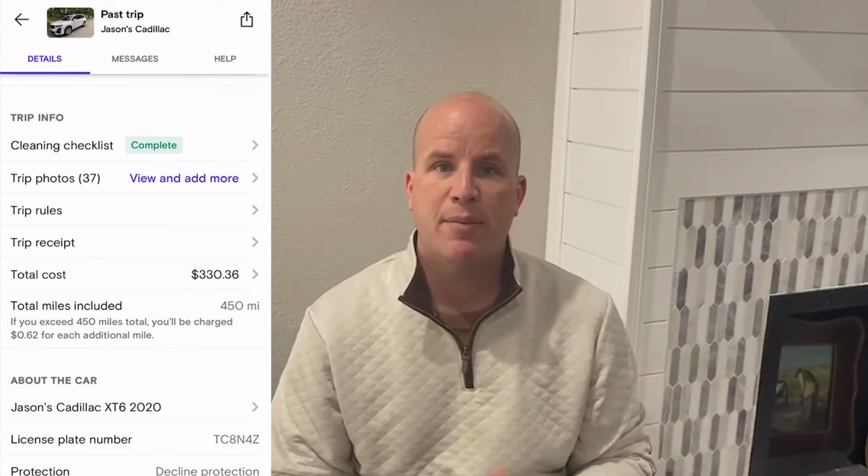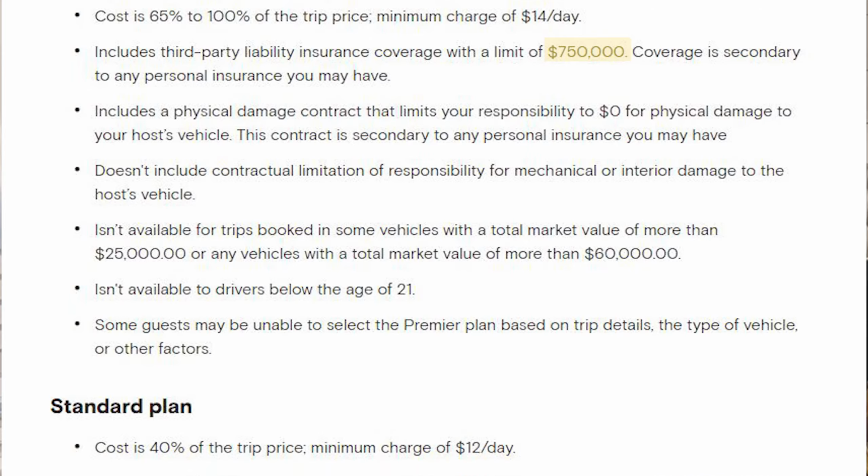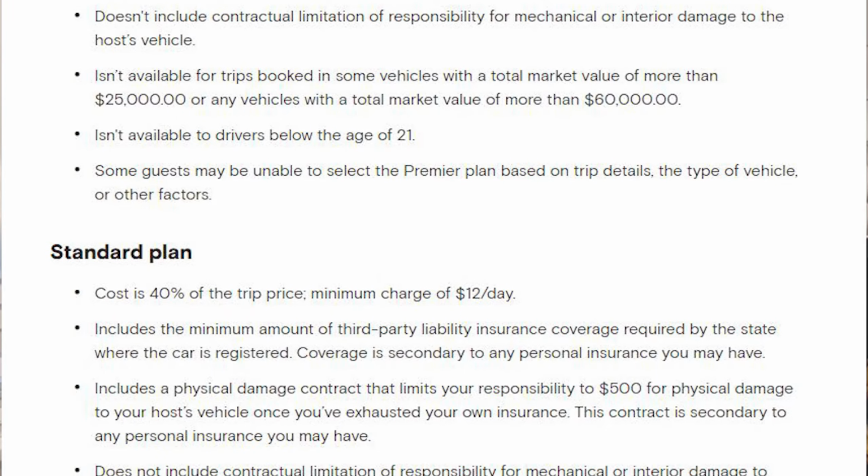When you rent a car from whoever, the guy I rented the car from in this video, his name is Jason. I rent a car from Jason, I pay him $300. Based on that, a certain percentage, let's call it 70%, goes to Jason. 30% goes to Turo for the insurance coverage. And you can check that out on your platform. You're covered up to $750,000 through their insurance policy. You can check that out.